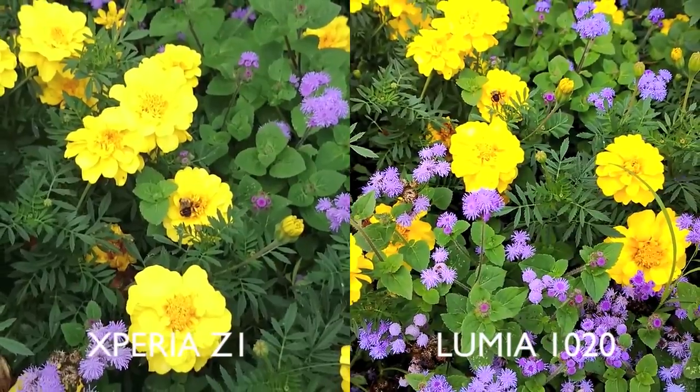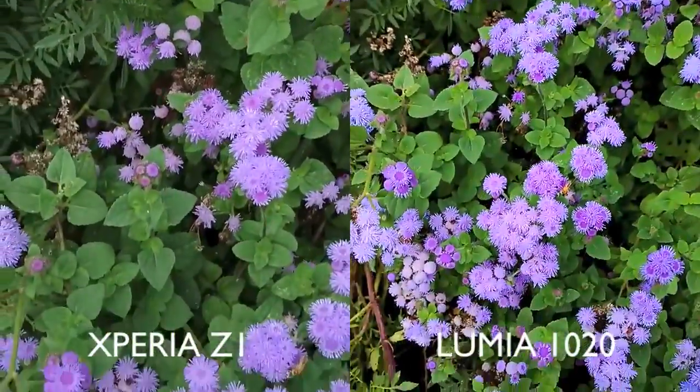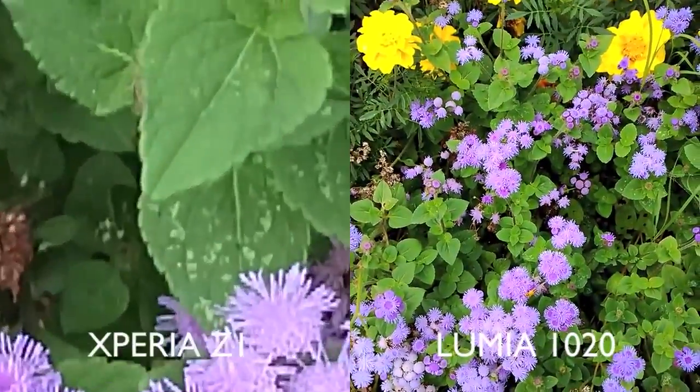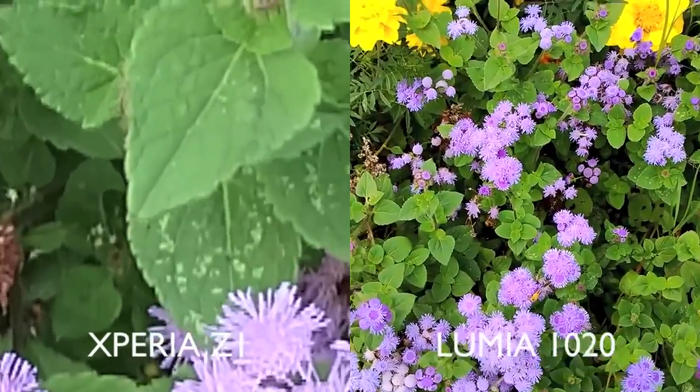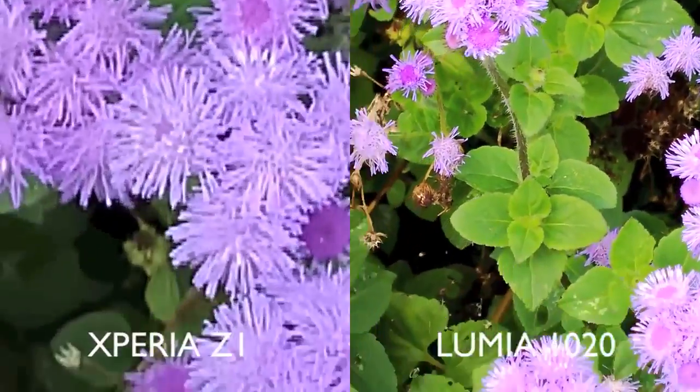The level of detail on the 1020 seems to be higher. And of course, the 1020 also has lossless zoom. So let's go ahead and zoom in with the Z1 and see what happens. And look at that. It just looks terrible. But the 1020, look at that. You're not losing much at all there.